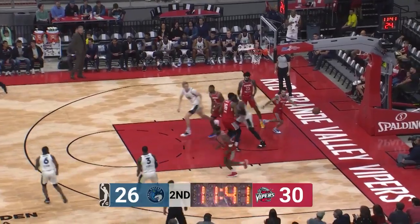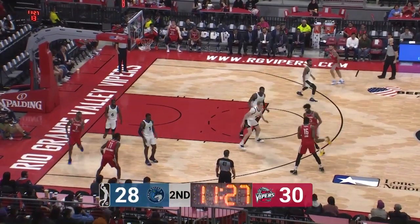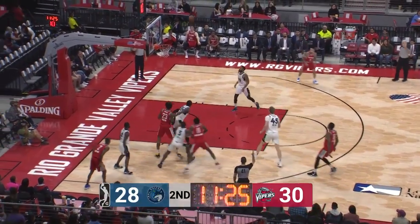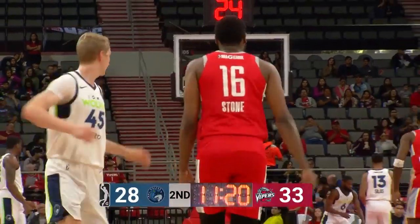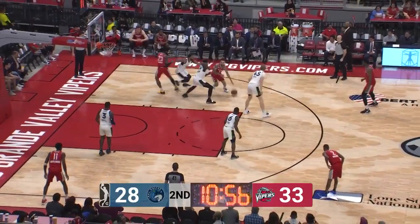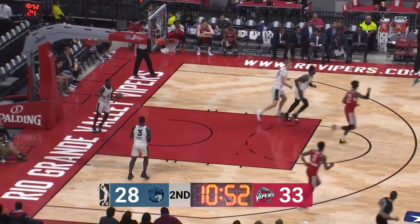Silas in the lane, a little 10-footer, drops in. Cross the block. Oh, yes. So Walker with it, who's okay now after that scary fall he had earlier. And a big 3-pointer here by the big man, Diamond Stone. And Chiozzo with it. The newest Viper into Walker for the slam dunk. Oh, did you see that? Walker sneaking behind the defense.